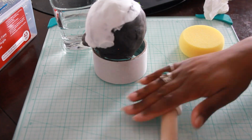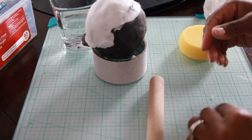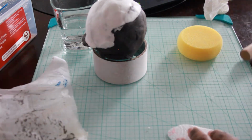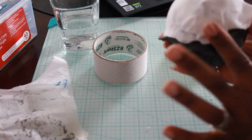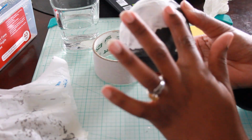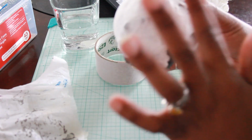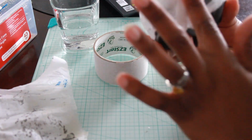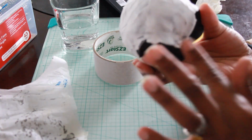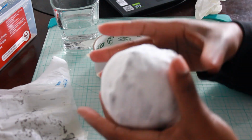Never be afraid to use your sculpting tools slightly unconventionally to do things like rolling out foam clay. Just use transfer paper or some sort of wax paper so you don't get the foam clay all over your rolling pin like I just did. And I guess it's really not unconventional to use a rolling pin to roll out foam clay. I just mean that I have not seen someone use a rolling pin to roll out foam clay. I'm certain it's been done, I just haven't seen it.